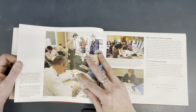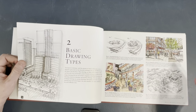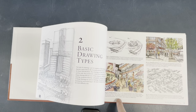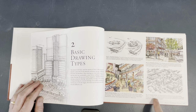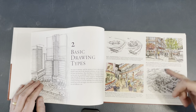So that was something I thought, wow, that is cool. Okay, so basic drawing types: thumbnail, perspective, concept to show a concept of food court, paraline drawing. This paraline drawing, that's not right, is it? No, there's subtle perspective to it.